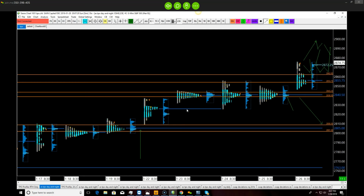There's not a lot of support in here. There is one naked volume point of control you should point out at 28.20, which probably gets an attempted response. But for me, the real target is down to 28.10 to 28.01 if we get underneath 28.38.